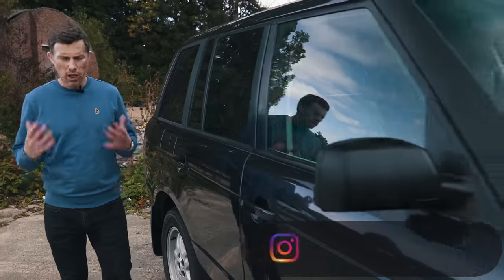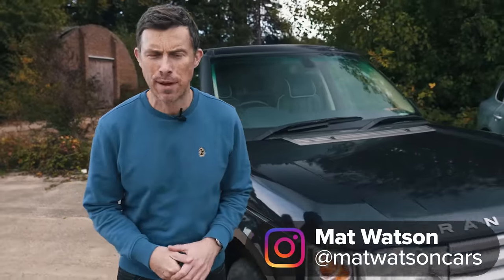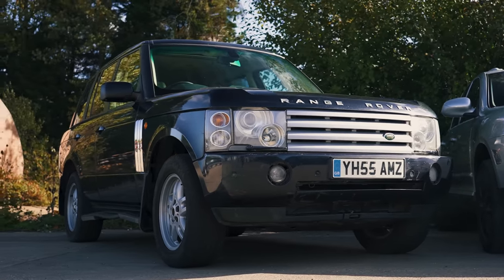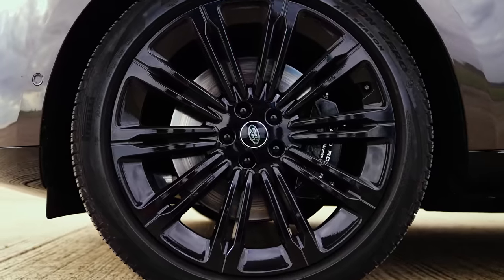If you want a luxury SUV, but you've only got £2,000 to spare, what can you do? Well, it's not a problem really, because you could get a Mk3 Range Rover for that kind of money. In fact, that's the same price as the 22-inch wheel upgrade on the latest Range Rover, and that car starts from £100,000, which is nuts.